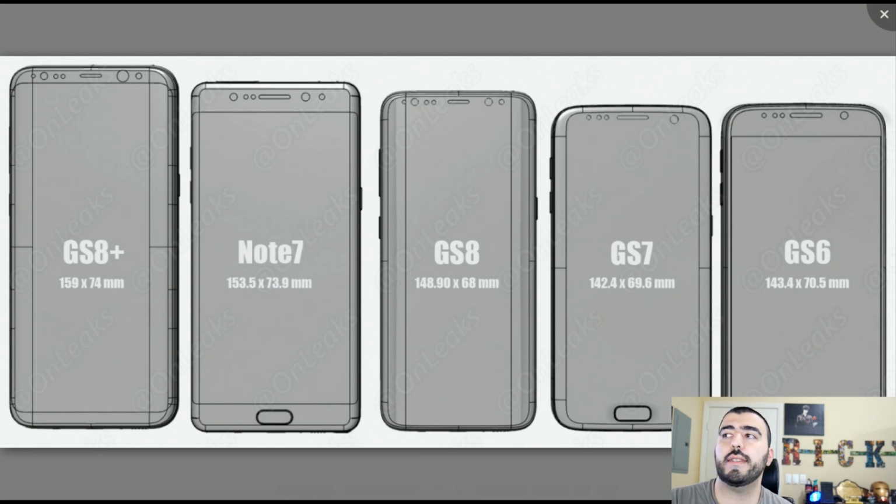So compare the S8 to the S7. The S8 is actually narrower than the S7, so it's actually a narrower design. So you're going to get a smaller overall phone compared to the S7. So it's going to be slightly narrower, so easier, again, to grip in the hand. But in terms of height, it will obviously be taller since it's going to have a bigger screen. So you're going to get a 148 again compared to a 142 in this case. So it's a good amount taller.